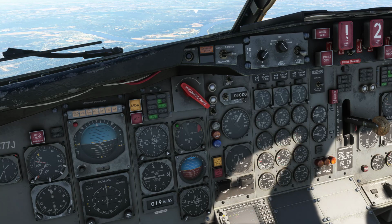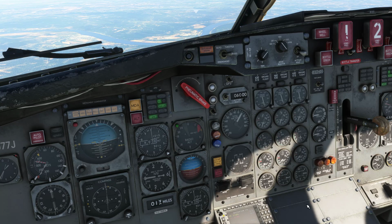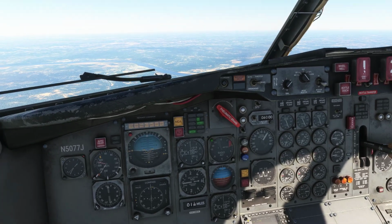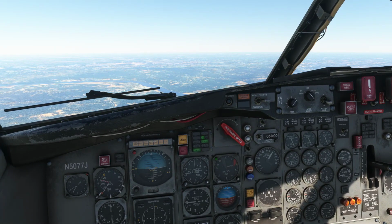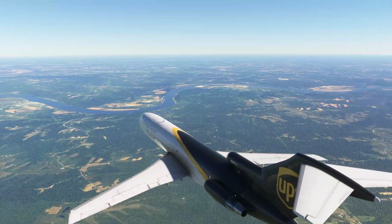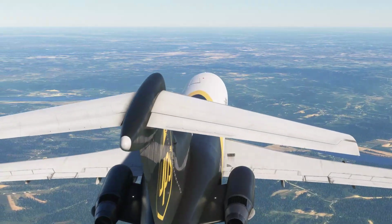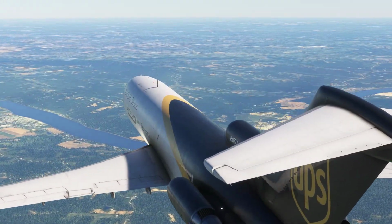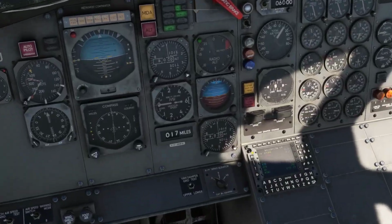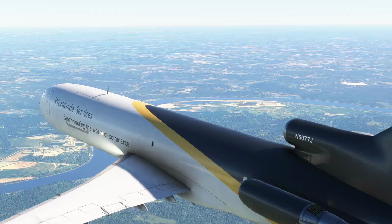I will, however, set 6. That's going to be my next altitude for Lewin. Coming up on the Ohio River there. Cincinnati should be... see it yet. Should be almost directly off the nose.